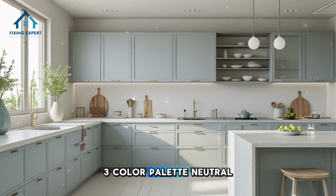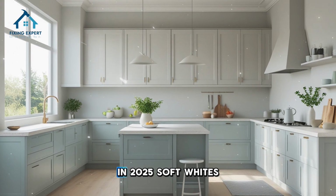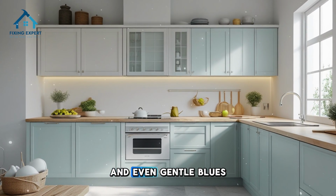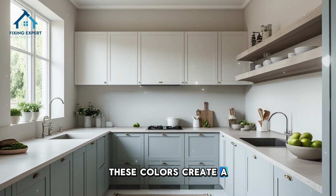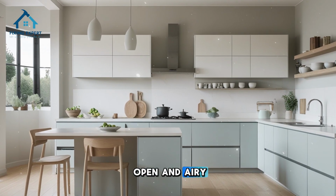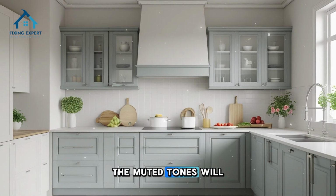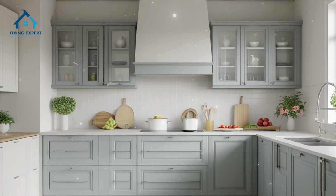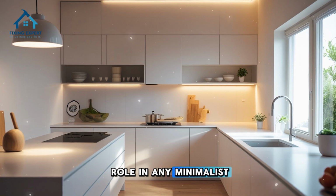3. Color palette. Neutral and muted tones continue to dominate minimalist kitchens in 2025. Soft whites, light grays, and even gentle blues or greens are perfect choices. These colors create a peaceful and calming atmosphere, helping your kitchen feel open and airy. Whether it's your walls, cabinets, or countertops, the muted tones will maintain the simple elegance that minimalist design is known for.